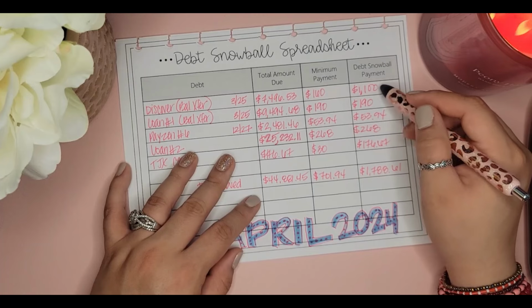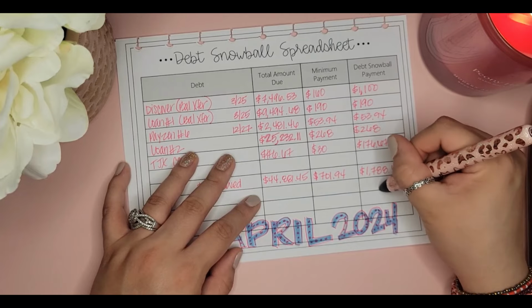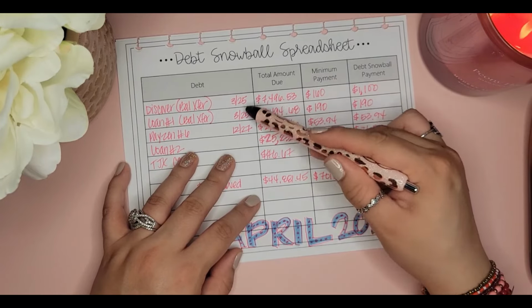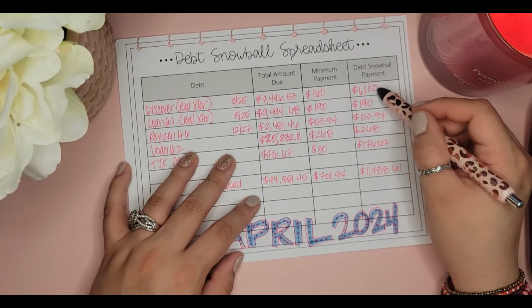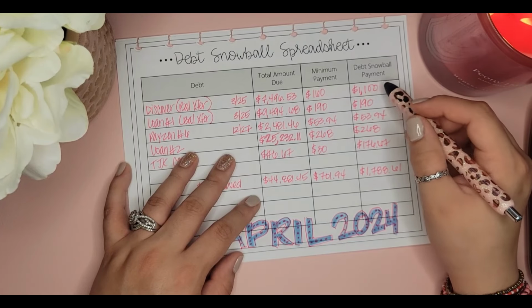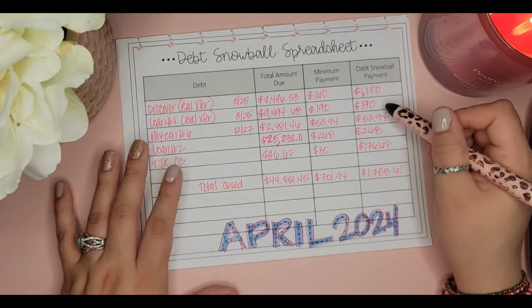But really my goal is, if I can try to stick to about $1,800 of debt payments every month, I can most likely meet these goals. So that is why I'm saying that. But I know that I have a couple things going on this month, so my debt payment this month may be a little bit less. But we'll see. I'm going to try my best to still keep it in line, but I may have to make some adjustments as we go through the month.